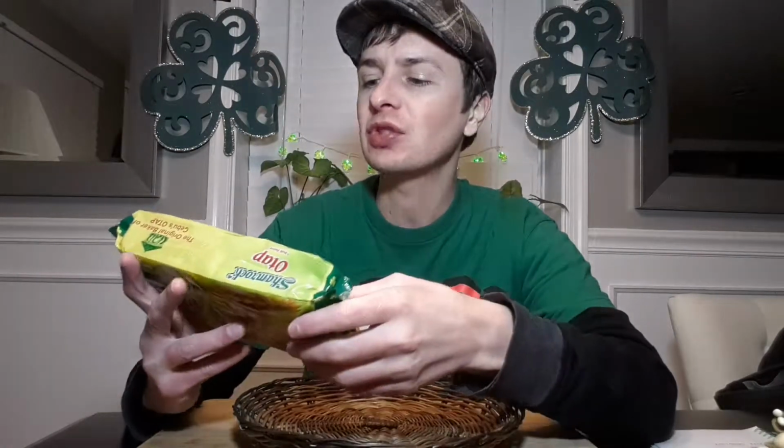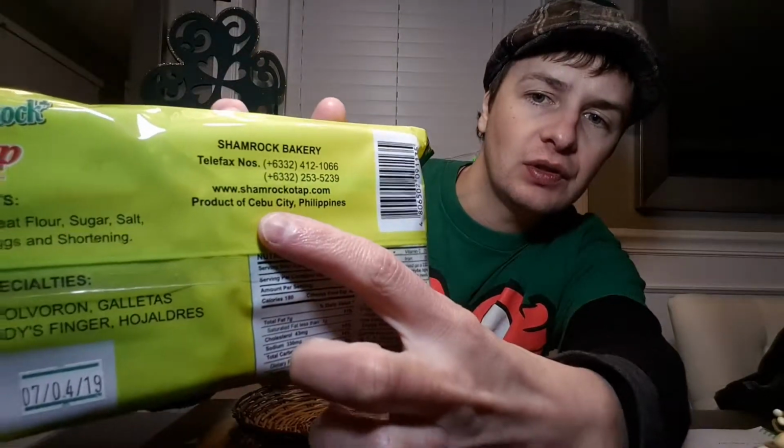I looked this up online. Otap is, once again, a form of pastry in the Philippines, and it originated from Cebu City. And that's where this is out of, if you can see that. My hands are cracking because it's super cold here. And the ingredient list, I love this: enriched wheat flour, sugar, salt, skim milk, eggs, and shortening. That's it. So this is something the settlers would have made when they came to Pennsylvania. They had all those types of ingredients.